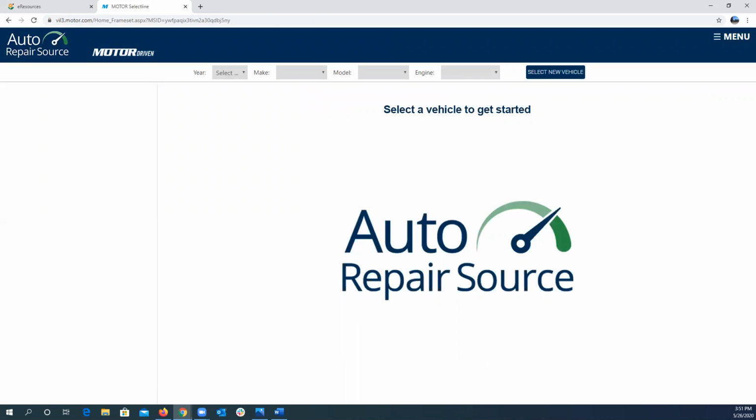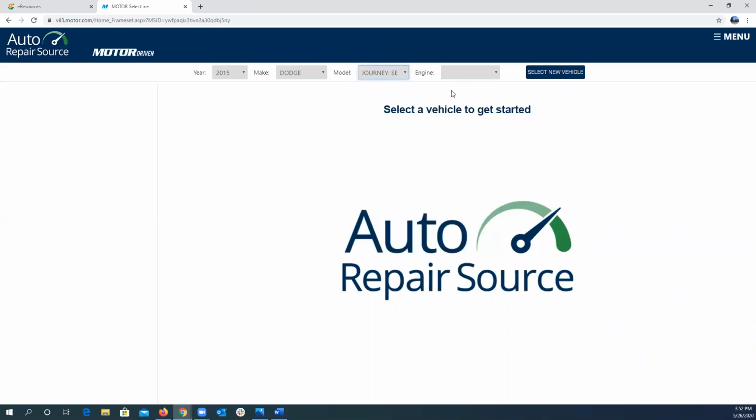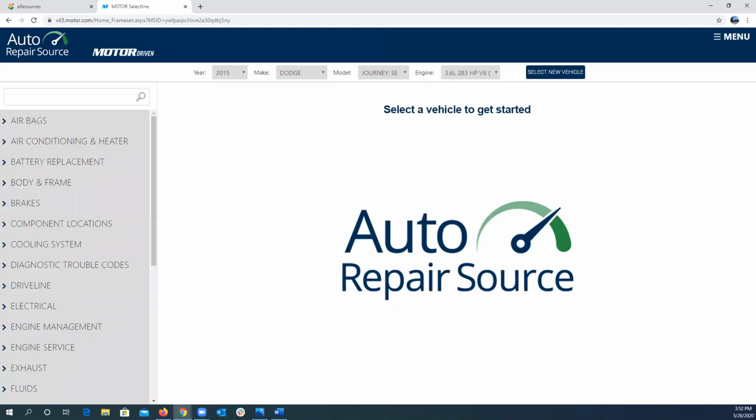Now, you'll notice that the main page of Auto Repair Source is quite simple. In order to get started, you're going to plug in your information on the drop-down menus. You're going to select the year, make, model, and engine of your vehicle. I'm going to choose my 2015 Dodge Journey SE with a V6 engine. This will bring up your vehicle's menu.